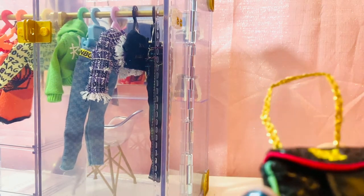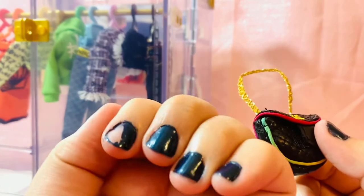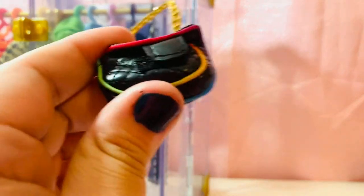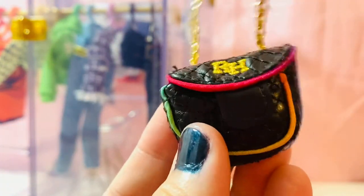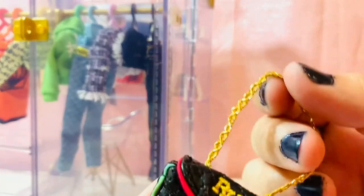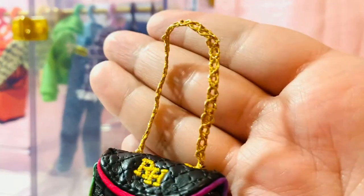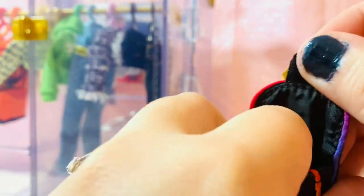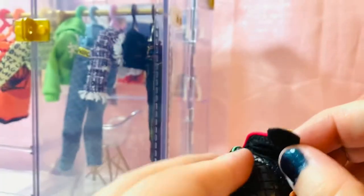So we have this cute little purse, and it is, ignore my fingers, I beat them up while I was getting these things unfastened. So it's just like a little quilted type purse. It says RH in gold stitching, has rainbow seams, and a little chain gold strap, it's a material, but it looks like chain, and it does Velcro, and it is pretty wide in here, so you can put little accessories.